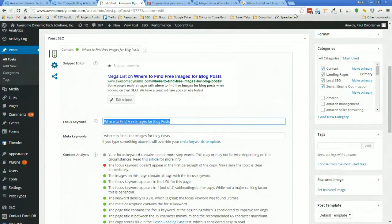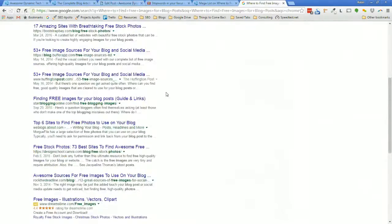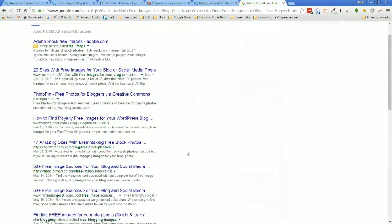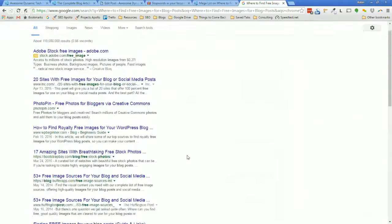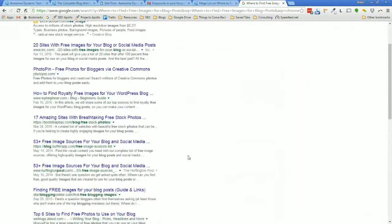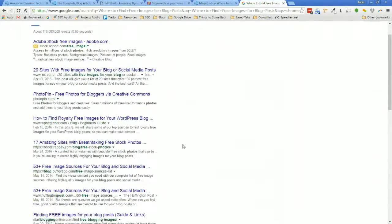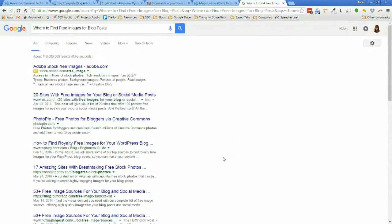That was recommended by that Backlinko video. There's a couple words that you can use that will basically rank any blog post, and we can probably see some on here. One of the words is today, like where to find free images for blog posts today, or right now, like find free images right now for blog posts, or fast, works quickly, step by step, easy, quick, simple. Those have been proven to have higher click-throughs because people are impatient and they want to find stuff fast. So any of those words would definitely work.